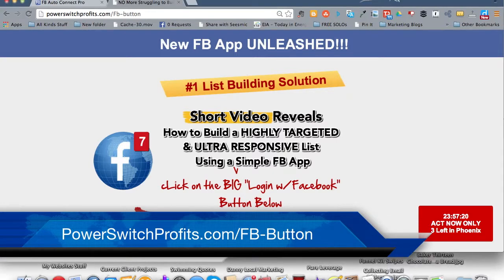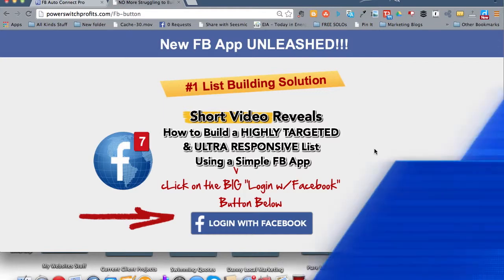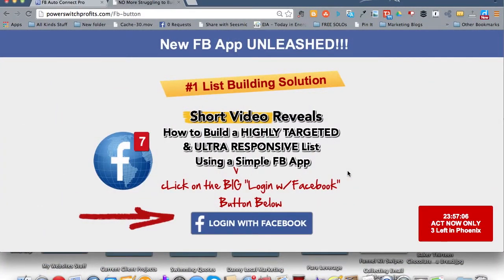And what happens is down here, if you click on this button, as you can see, this is a new Facebook app unleashed. Number one list building solution. A short video reveals how to build a highly targeted and ultra responsive list using a simple FB app. Click on the big login with Facebook button below, which is right here, and then you log in using Facebook.